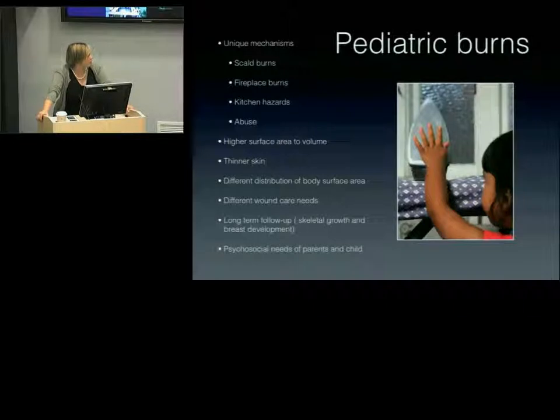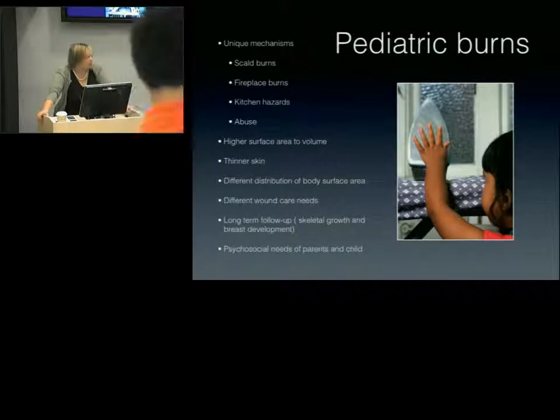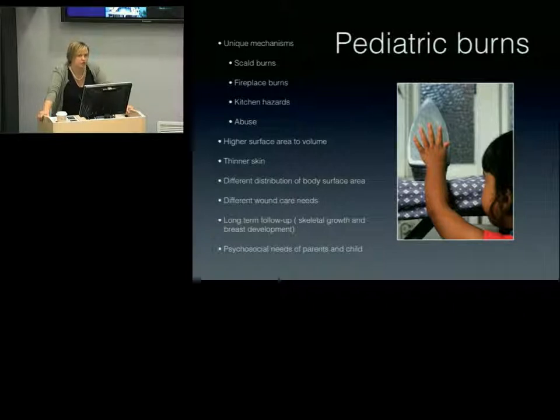They have different wound care needs in terms of daily dressing changes and how we go about approaching them, taking into account the parents at the same time. They also require longer follow-up. Many of the kids, when we see them, are not skeletally mature, will continue to grow, and can have sequelae as a result of growth spurts over the course of time. And then there's addressing not only the child who has a pediatric burn, but also some of the psychosocial components, because it is a stressful time for families.